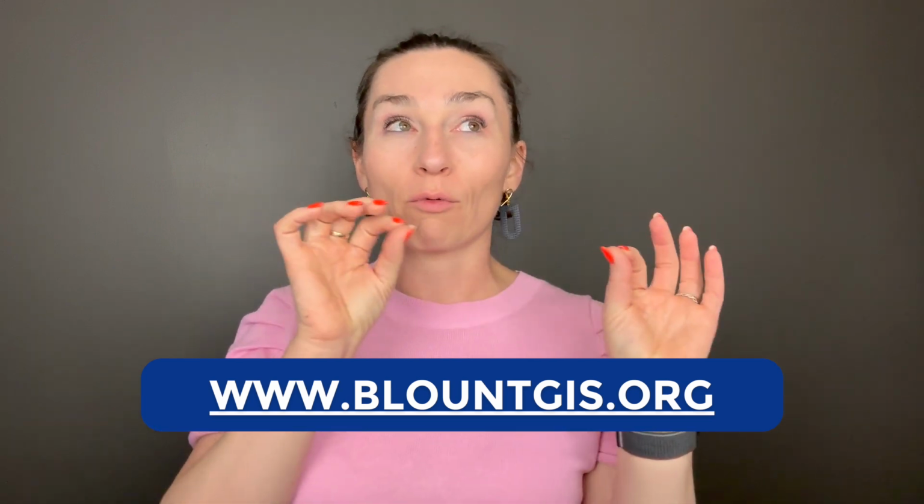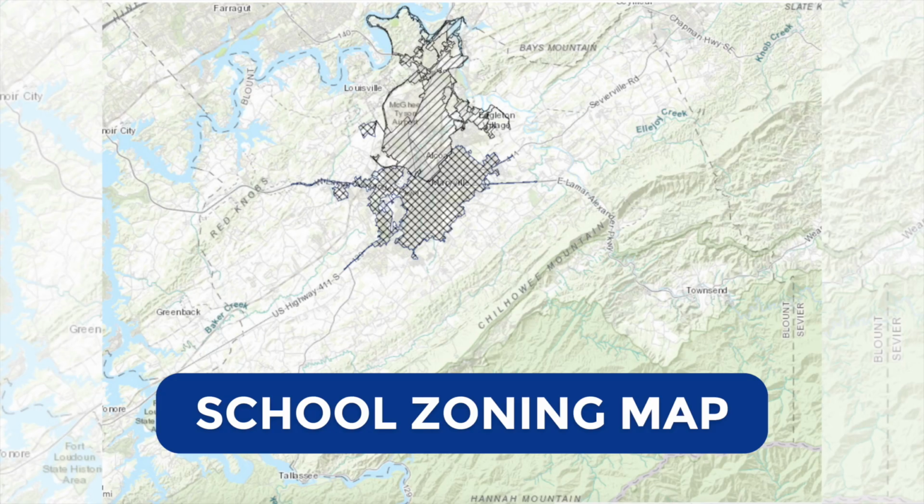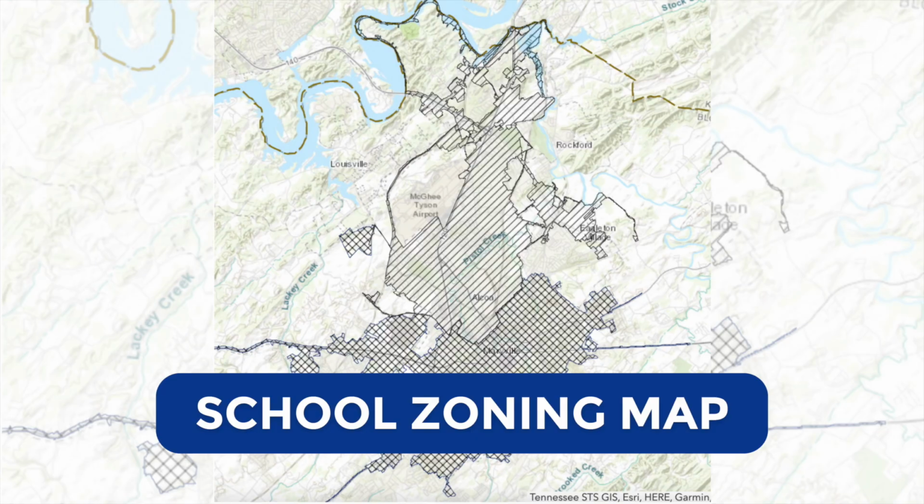Now, this applies to you if you do not live within the Maryville City zone. Now, if you're like, I don't know what zone I live in or this house I'm looking at, Blount County actually has a really cool map that they've rolled out for the county where you can put the address in and it'll say, this is the school. This is the elementary, this is the intermediate, if that applies. This is the high school.